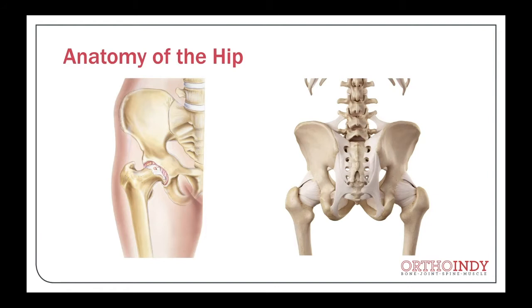Joints, or the hip joint in particular, usually wears out at a younger age, believe it or not, than the knees. All of our knees go bad. But hips go bad usually because of anatomic abnormalities.